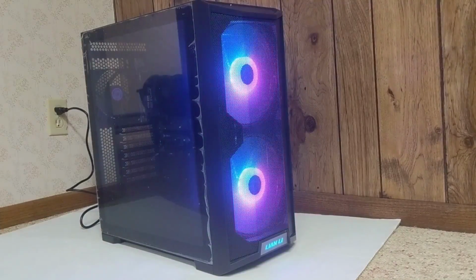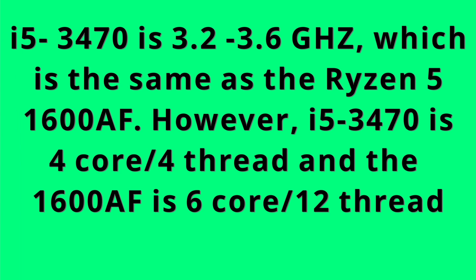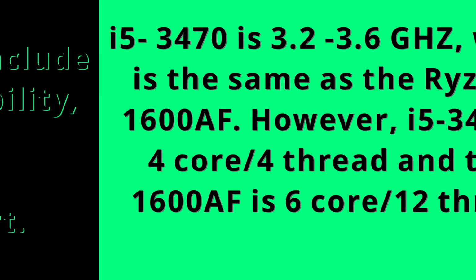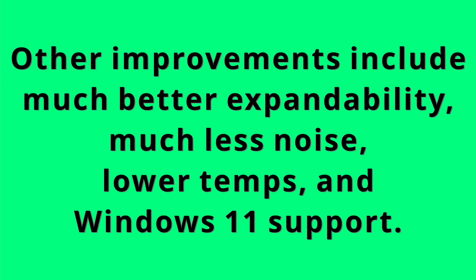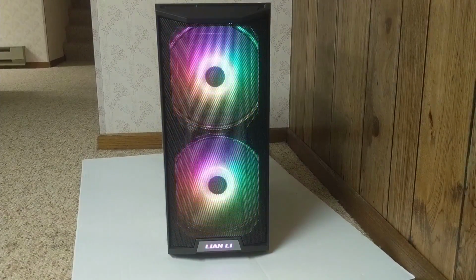The actual performance of this PC compared to the pimped out Optiplex isn't a huge amount better, but this PC will definitely age a lot better compared to the Optiplex thanks to the Ryzen 5 1600AF, which has 50% more cores and 3 times the threads, along with better IPC and the faster SSD, along with lots of other quality of life improvements of newer hardware. It also runs a bit cooler and especially is a lot quieter, which is a huge bonus for all of us.